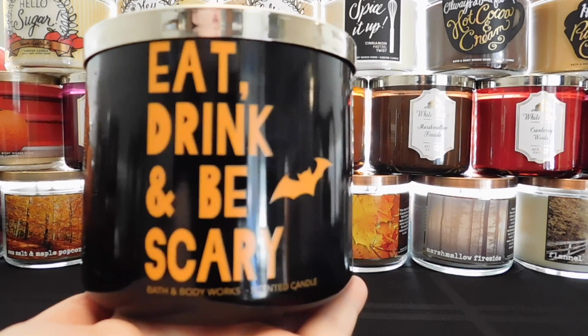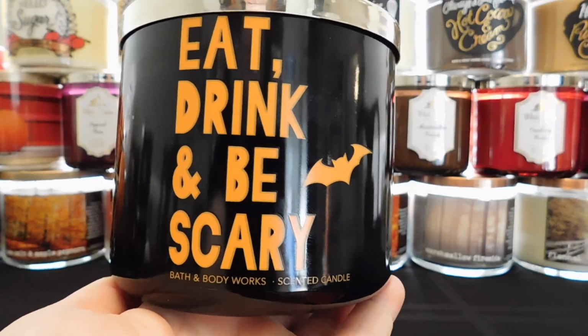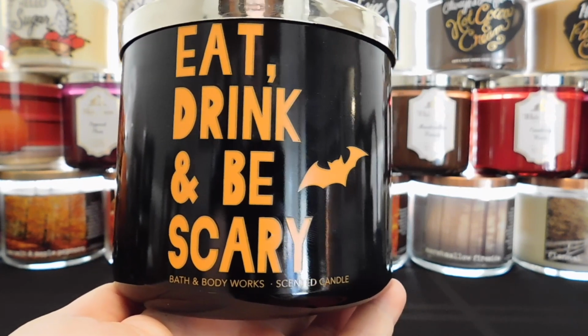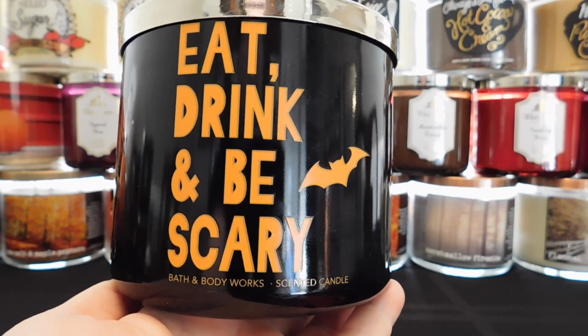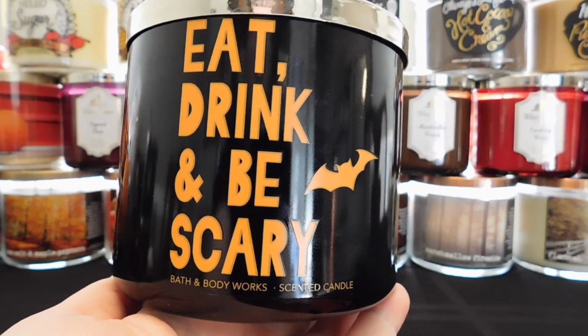This candle was out in the blue and white packaging in summer, and I had that candle and I actually took it back because it was just too sweet for me at the time. And if this candle had been out in any of these other packagings, I wouldn't have picked it up, but I again got suckered into this cute packaging.